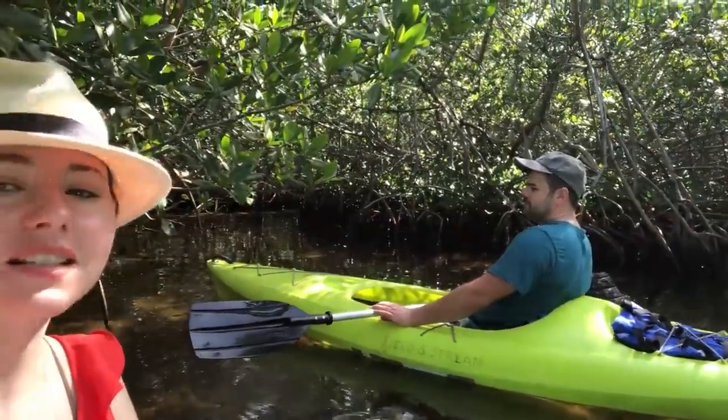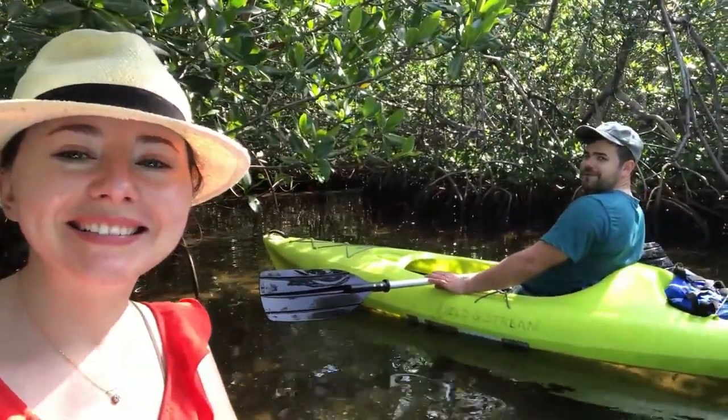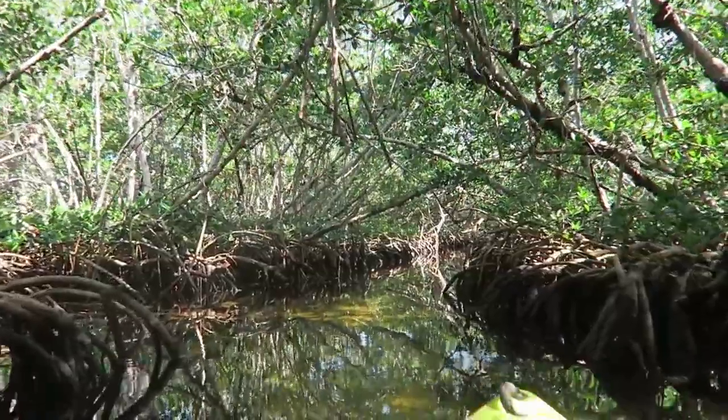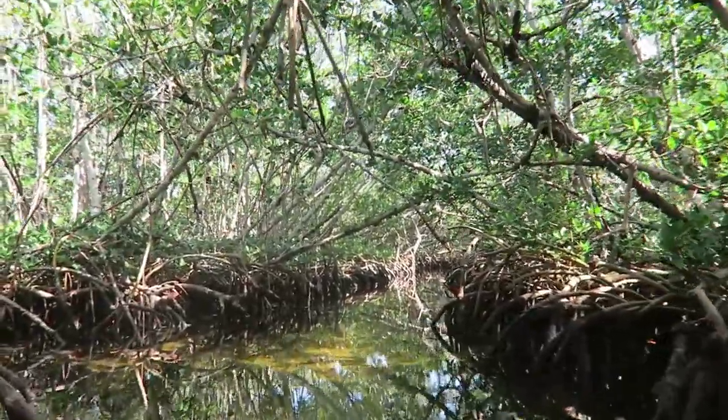We are kayaking in the mangroves. One thing off your bucket list, right? Yeah. Okay, I'm going into the bushes, so. Spider!